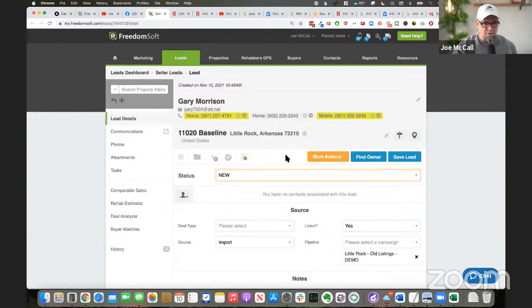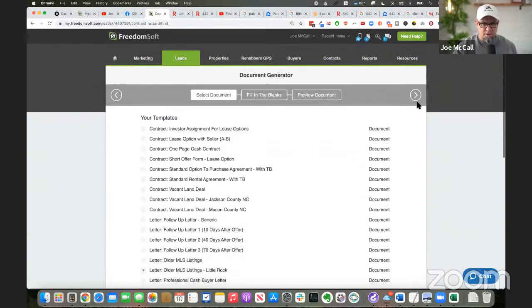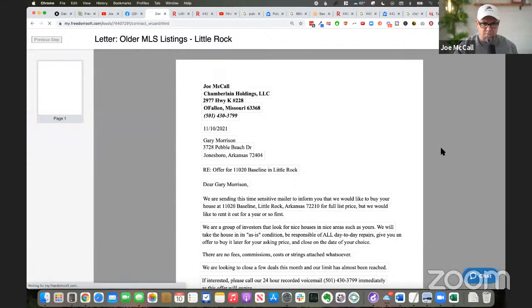Let's send the owner, let's create a letter to send to the owner. I'm going to go right here to generate document. Go down here, older MLS listings, Little Rock. Next step, complete.